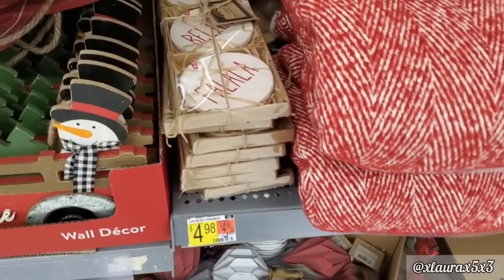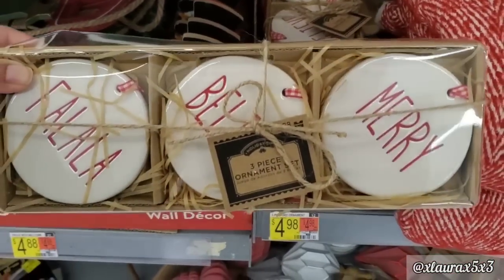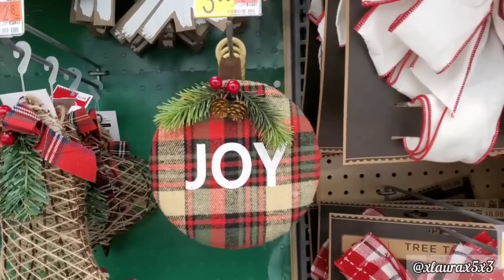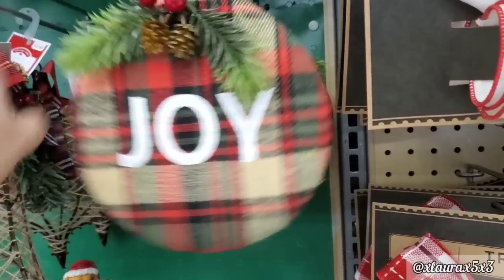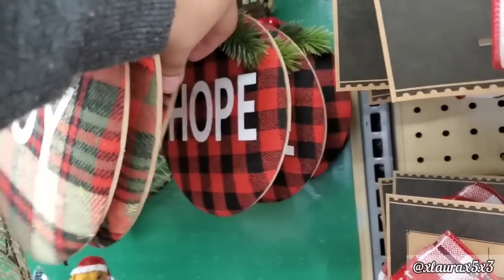For all of the Ray Dunn fans, here is a dupe. These are some ornaments, $4.98. They have these little ornament signs, $3.98. Joy, Noel, and Hope.